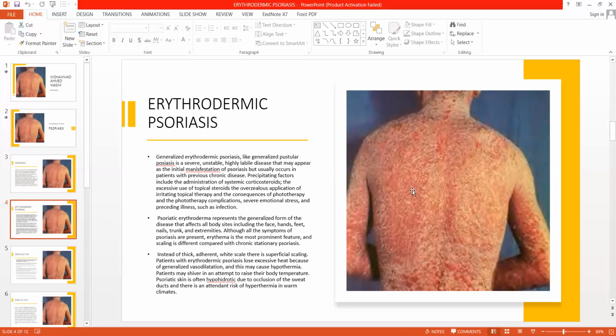Now, erythrodermic psoriasis. Generalized erythrodermic psoriasis, like generalized pustular psoriasis, is a severe, unstable, highly labile disease that may appear as an initial manifestation of psoriasis but usually occurs in patients with severe chronic disease. Precipitating factors include the administration of systemic corticosteroids, the excessive use of topical steroids, the overzealous application of irritating topical therapy, the complications of phototherapy, severe emotional stress, and preceding illness such as infection.